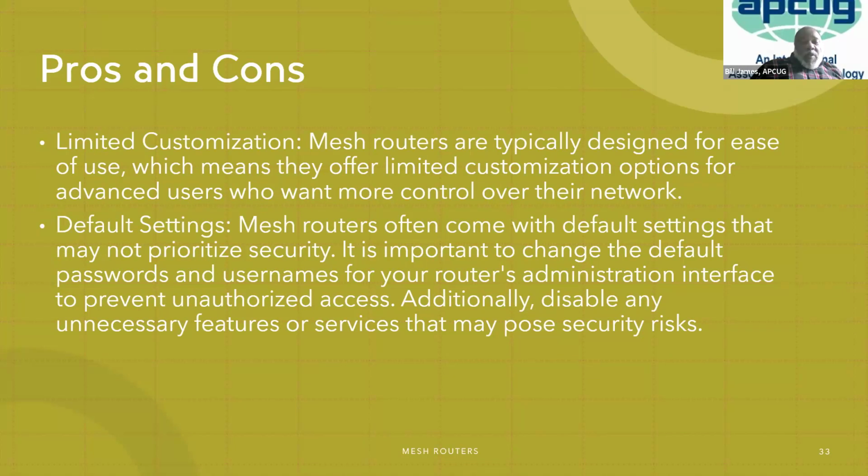They often come with default settings that may not prioritize security. It's important to change the default passwords and usernames for your router administration interface to prevent unauthorized access. Additionally, disable any unnecessary features or services that may pose security risks.